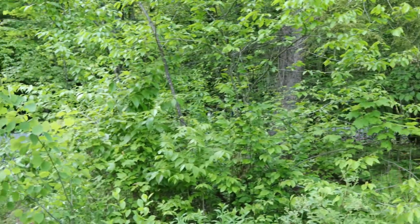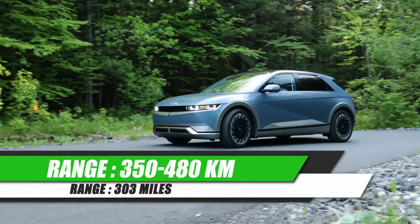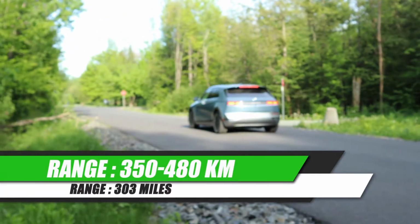Range wise for the Ioniq 5, depending on the models, it's in between 350 kilometers or 480 kilometers for the one I'm driving this week.